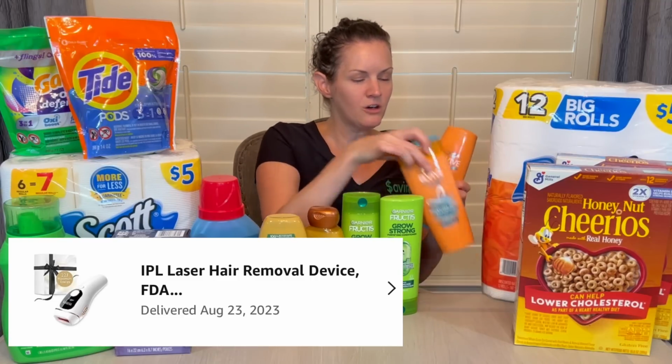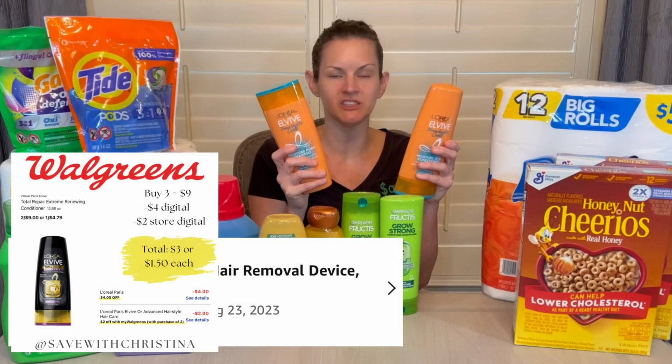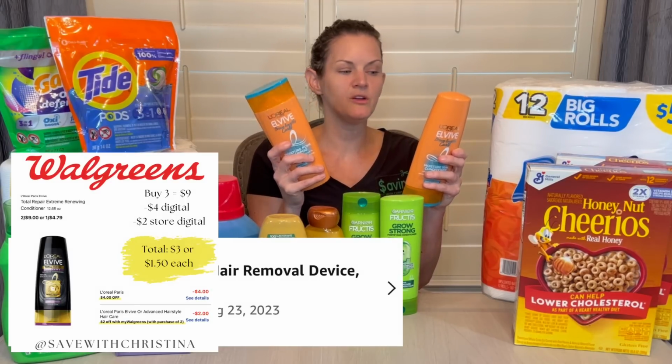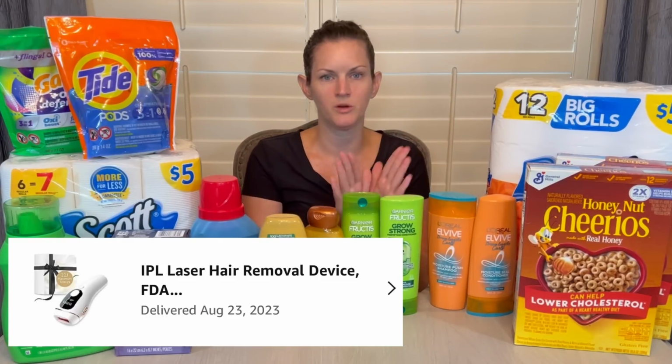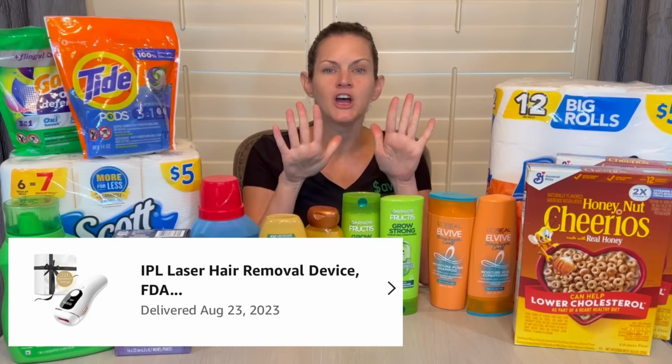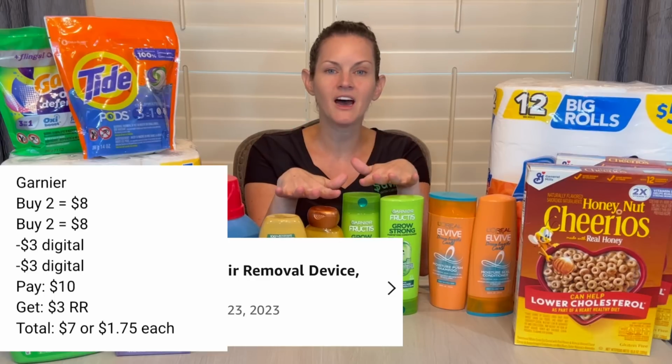Now, the L'Oreal Elvive, these are 2 for $9. There was an only for you $4 digital coupon. So look in your coupon, see if you have that one. There's also a $2 store digital. So it'll take off $2 on 2, leaving you to pay $3 or just $1.50 each. Now, again, if you like to resell items, I found that it's really easy to sell shampoo and conditioner for $2 a piece. So anything less than $2 a piece, I think, is a decent deal for the shampoo and conditioner.